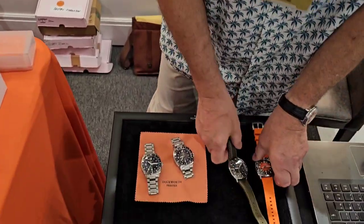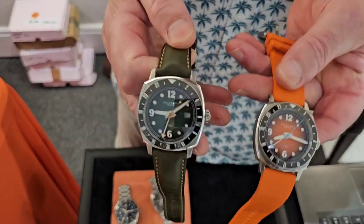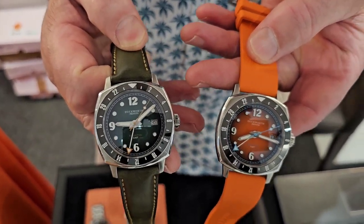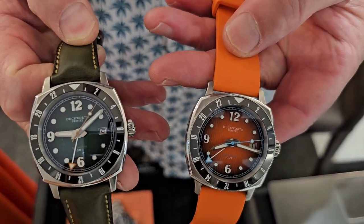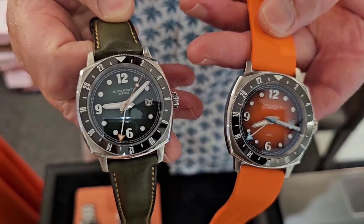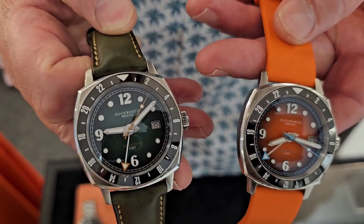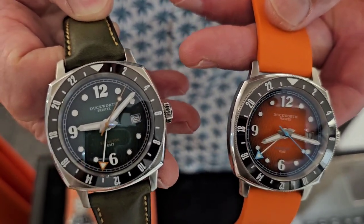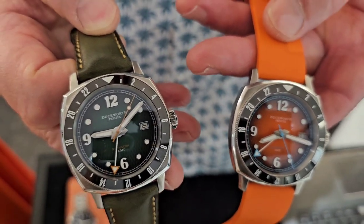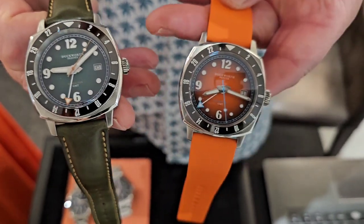We've got the same thing on rubber or leather strap. All the straps are interchangeable, as are the bracelets. If you buy it on a strap, that's £795. So for a numbered GMT automatic, I think it's remarkable value. It's a great looking watch. It's a real summer vibe about it, especially that one with the orange strap.